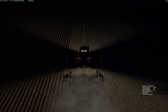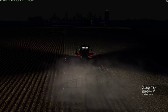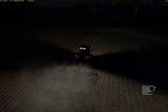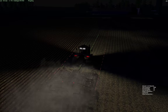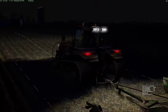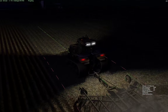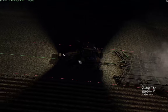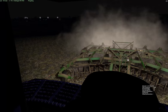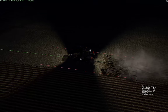So we're doing about 8.3, it's spec'd at probably 8.5 meter working width, but we're doing about 8.3 meters per pass, a little bit of overlap. Pretty fun tool to pull, actually, compared to what else is available.